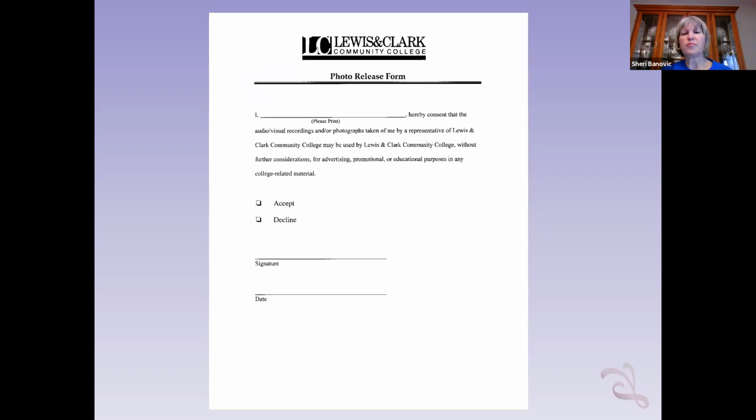Photo release form. We sometimes take pictures if we're actually on campus again, ever. We take photos often during classes and clinicals. We use them as promotional material in brochures or posters or whatever. If you don't want your picture taken, that's perfectly fine. You just mark decline and just let us know when we come around that you don't want your picture taken. That's okay.